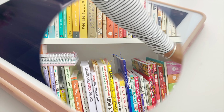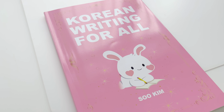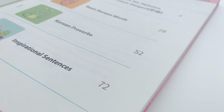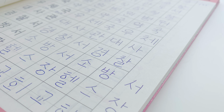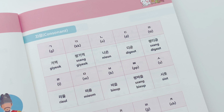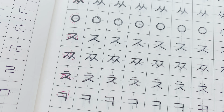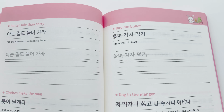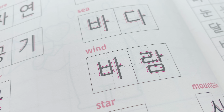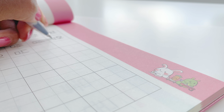Once you know how to read and recognize characters, the only book you'll ever need for pen to paper practice is the Korean Writing for All textbook. I was over the moon to start using it because not only is it cute, it helps you out with stroke count and you naturally begin to learn vocabulary, practice writing proverbs and even inspirational sentences. Even if you don't understand grammar yet, it's still great to improve your reading speed.